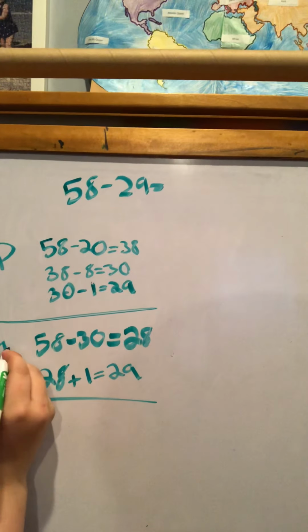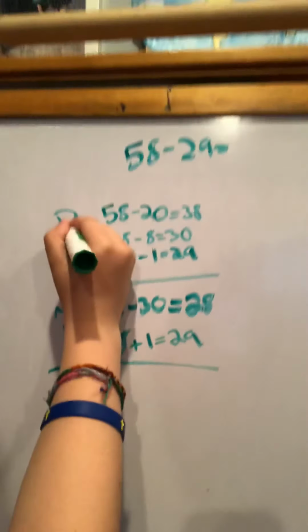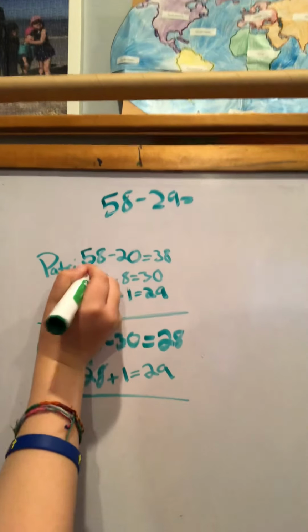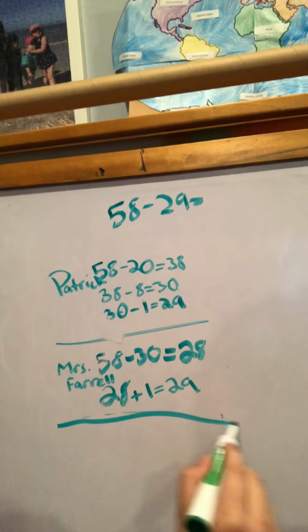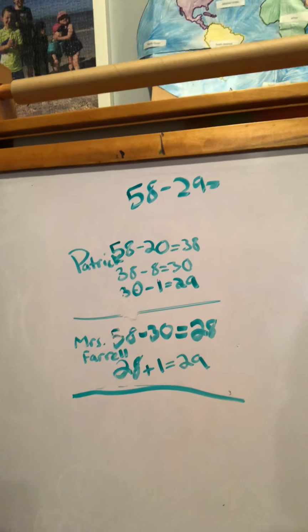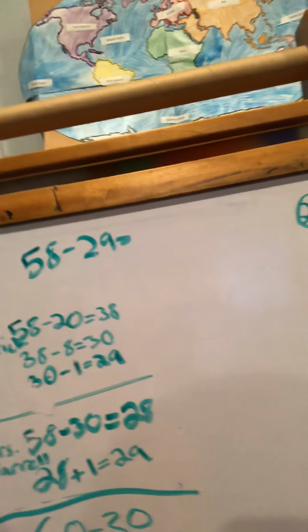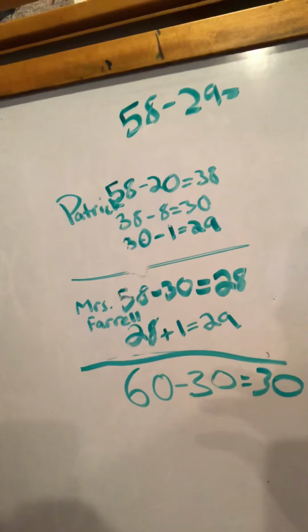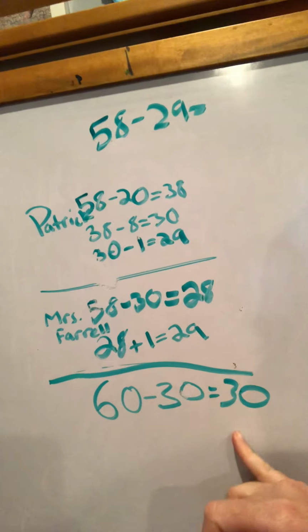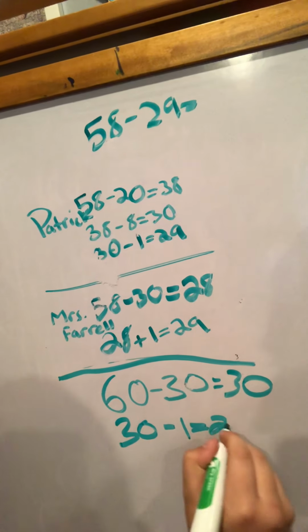Okay, now there's Mrs. Farrell. So think about if you did something similar or if you did something different. I do have one other idea I can share. Okay. I'm ready. All right, so my other idea is why not make both these numbers a little more friendly? So instead of doing 58 minus 29, I'm picturing this as 60 minus 30. So 60 minus 30 is 30. I had added 2 to get to 60 over here, so I have to keep that in mind. But I had added 1 from the 29 to get to the 30 here. So I only have 1 extra than I need. So now I'd have to subtract 30 minus 1, which equals 29.